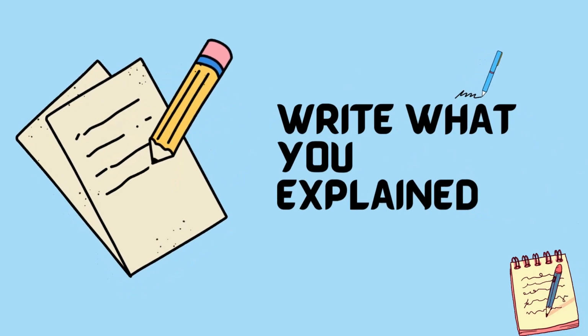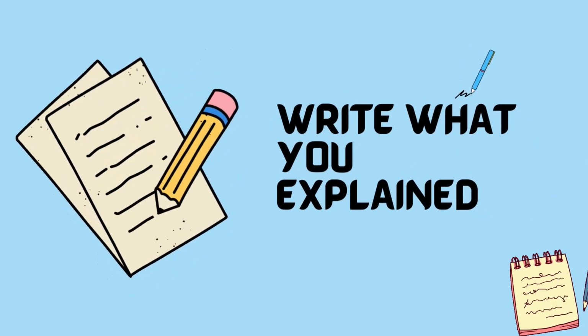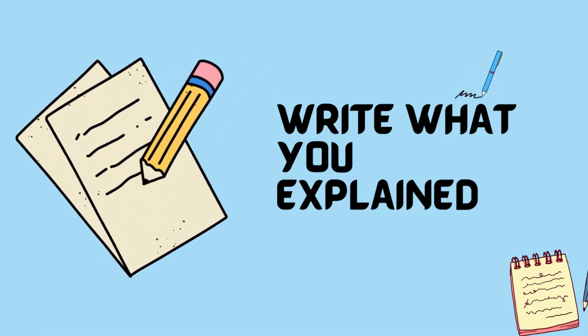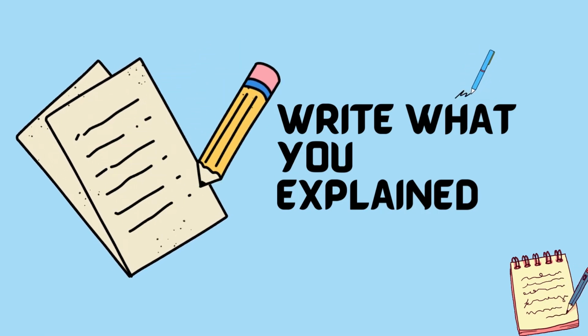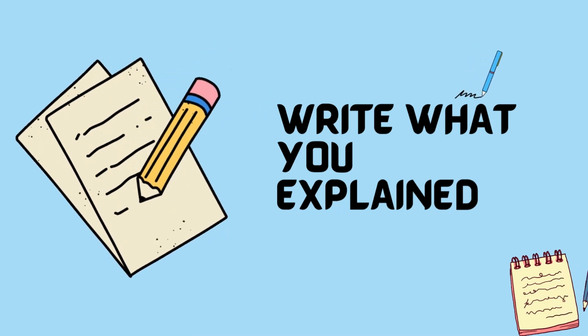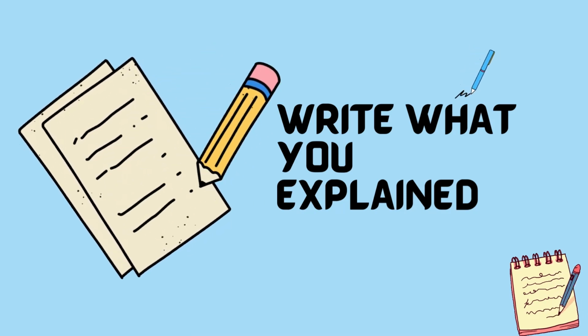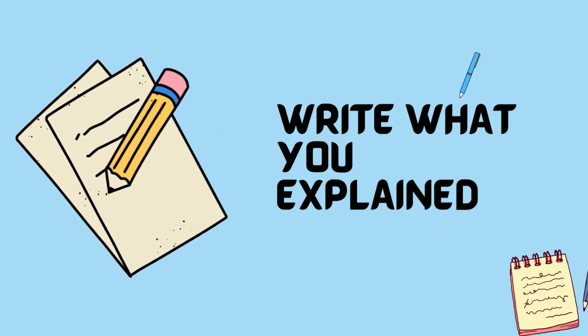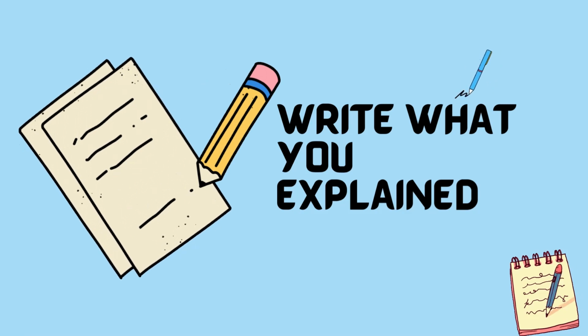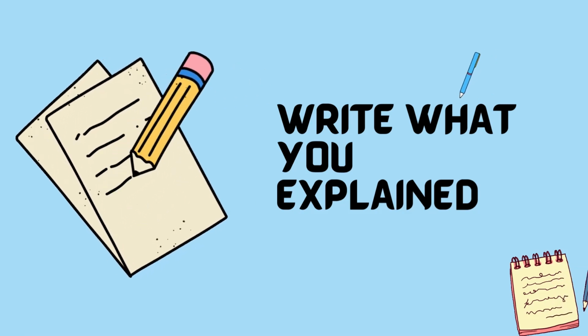Sixth one is writing what you have explained. Do it because this will not only improve your writing speed or writing skill, but will also help you to understand what the core concepts are that you have studied and what the major and minor points are that you will have to remember from the exam's point of view. Do it and give it a try, because this will definitely help you.